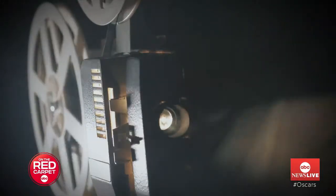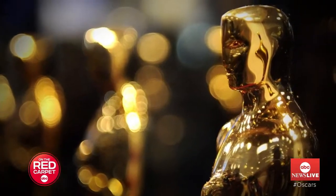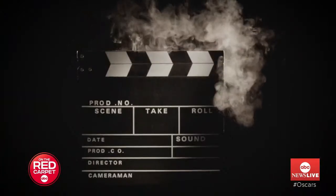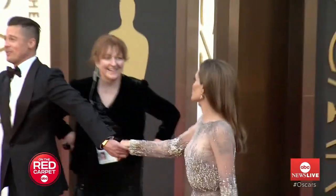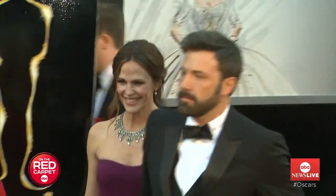The so-called couple's curse suggests that when one half of a couple wins an Oscar, the relationship is doomed. Hollywood history backs it up. From Brangelina, Brad Pitt won an Oscar for producing 12 Years a Slave in 2014. The couple divorced 2 years later. To Bennifer, Ben Affleck winning a Best Picture Oscar in 2013 for Argo, splitting with Jen Garner 2 years later.